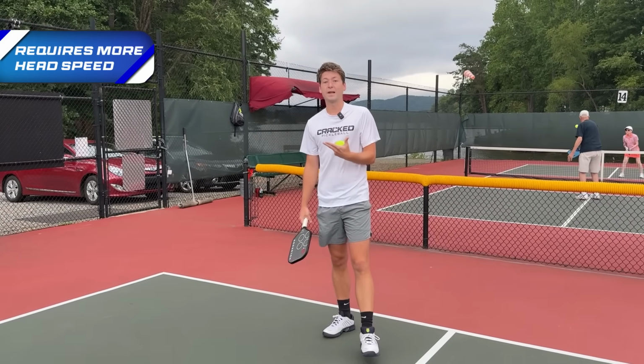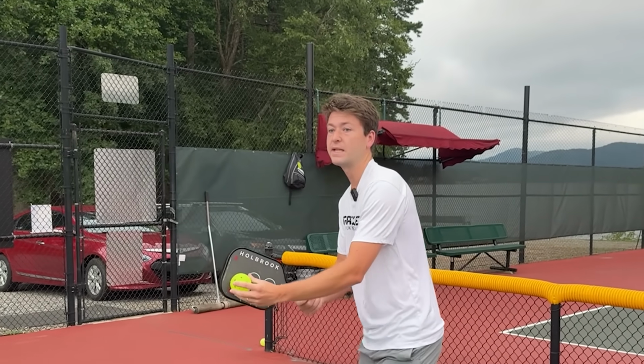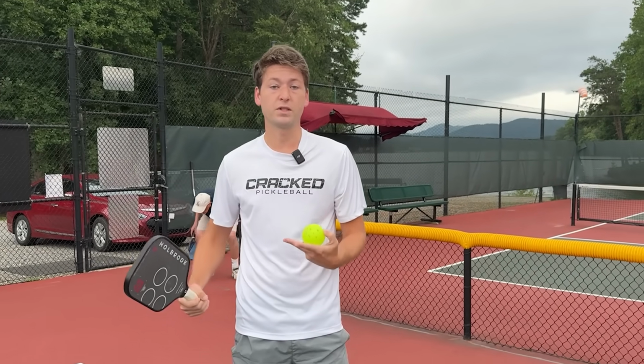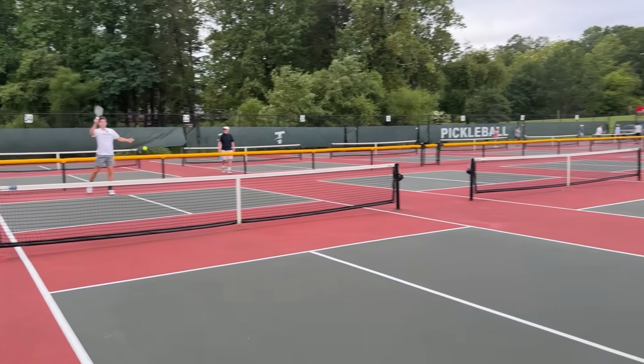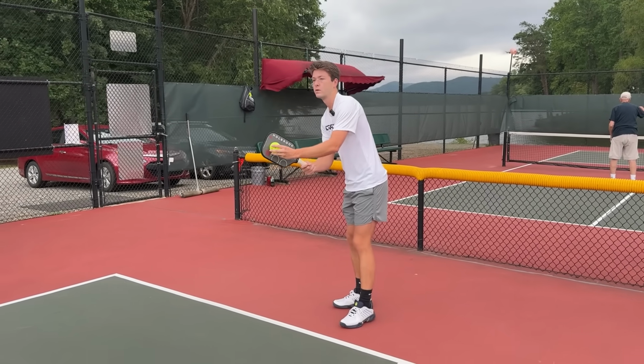The only other point I like to emphasize with the serve is that it does require more head speed than you might be thinking, because in order to generate enough spin for the ball to dip back into the court, you do need to swing fast enough to generate that spin. But instead of your head speed translating to more power, it's translating to more spin, which is what makes this so consistent. Let me show you what it looks like.